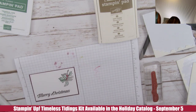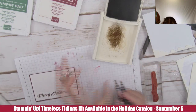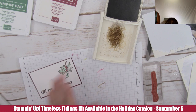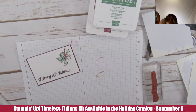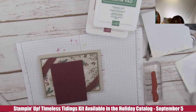All right, closing up. Now I'm just going to use the soft suede to do the stem. All right. Boom, boom, boom, boom. Clean off my blender pen on the scrap. Put it in here. Now I need more dimensionals.